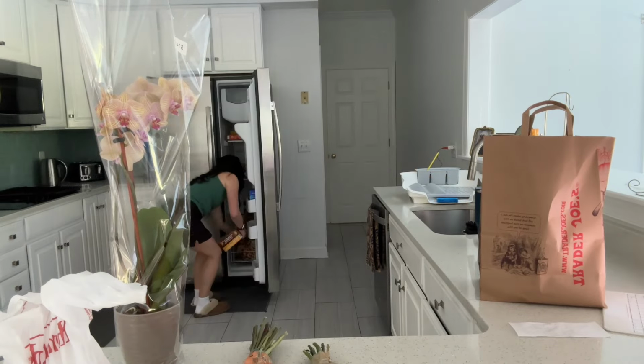Mac and cheese bites. Chocolate chip. I've never heard of this word in my life. So we're just going to go with mini pancake puffs and butternut squash mac and cheese. Then some flowers. Look how beautiful.